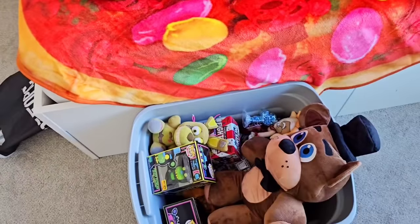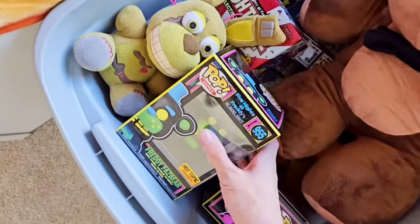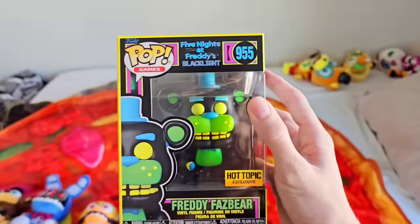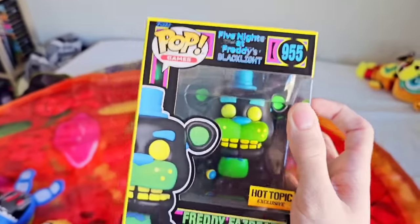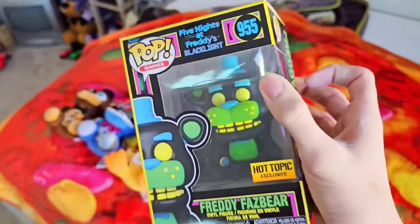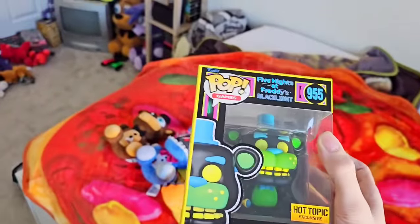What are some of the other super cool things I got? Well, also, there were brand new Five Nights at Freddy's Funko Pops that I recently picked up, these being the Blacklight Funko Pops. Now, when I first saw these, I wasn't the biggest fan of them, but I won't lie, now they're all right. They're better than the original Blacklight Pops, but I'm still not a massive fan.